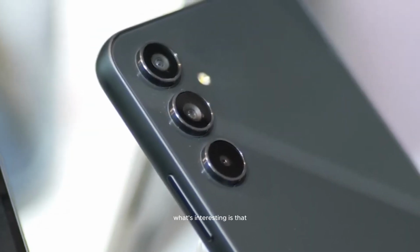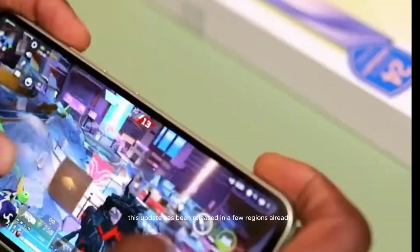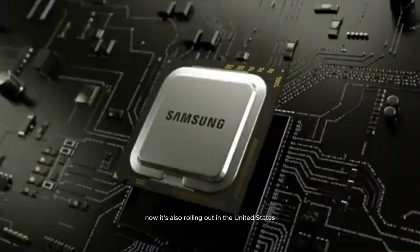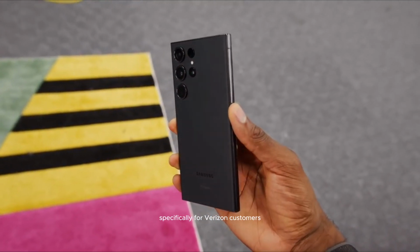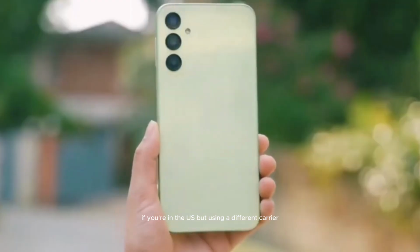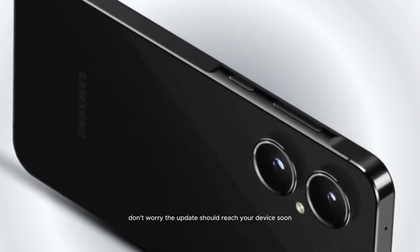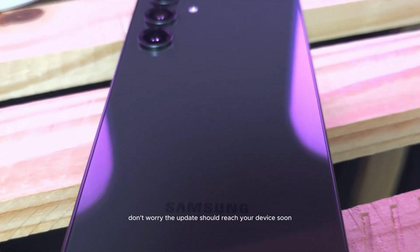What's interesting is that this update has been released in a few regions already, like India, Europe, and some markets in Africa. Now, it's also rolling out in the United States, specifically for Verizon customers. If you're in the US but using a different carrier or have an unlocked version, don't worry. The update should reach your device soon.